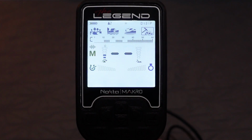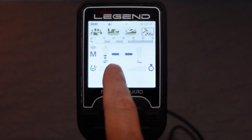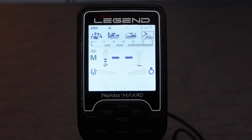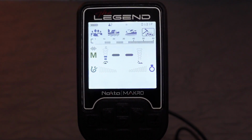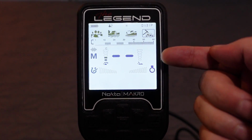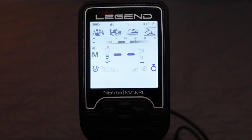Now we have all these notches saved. I'll fix it later, but you can see now on the conductivity scale we do have notches. ID is right here in the middle where it's blank blank. You will get a 0 to 60 ID. Depth meter on the right hand side here with a little pickaxe. Each of those little boxes is like 2 inches, I'd say, roughly. And if they're all full, it's a deep target. If only one is full, the top one, it's a shallow target.